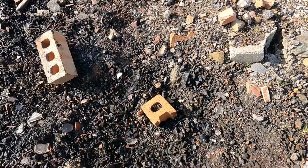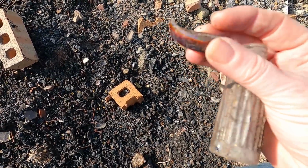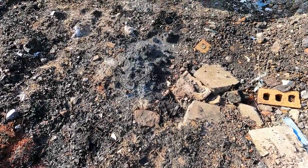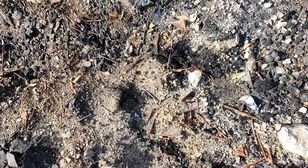But before we go over there, I just spotted this. Is this glass? It's unusual. Bit of a pin tray, I think. So what did you see, Mr. Johnson? Over here, obviously somebody's burnt a load of stuff with nails in. So there's enough nails to probably build a fence around the garden with.